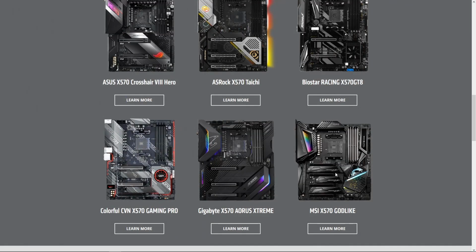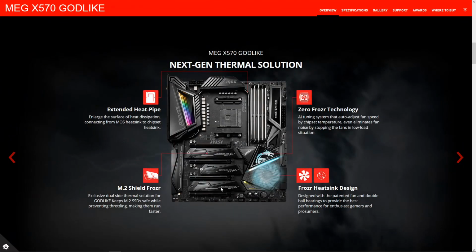Another thing I like about the X570 motherboard is just their overall construction. You can see a range of these bad boys here. The one I'm going to take a closer look at is the MSI X570 Godlike. 3 NVMe drives.